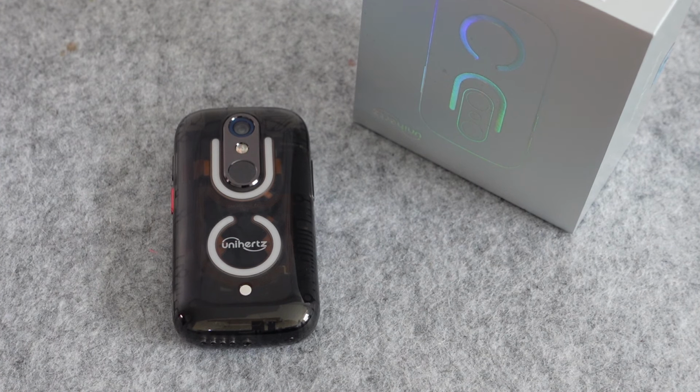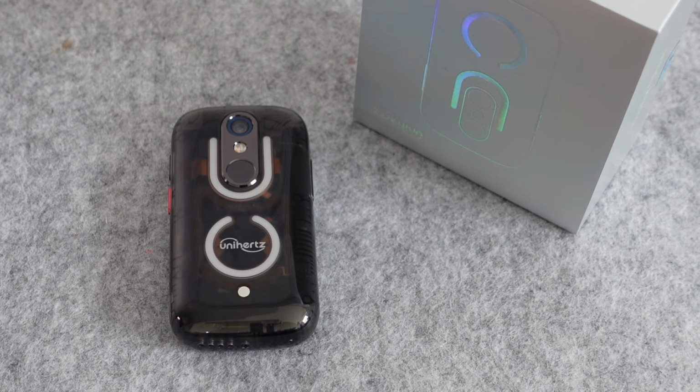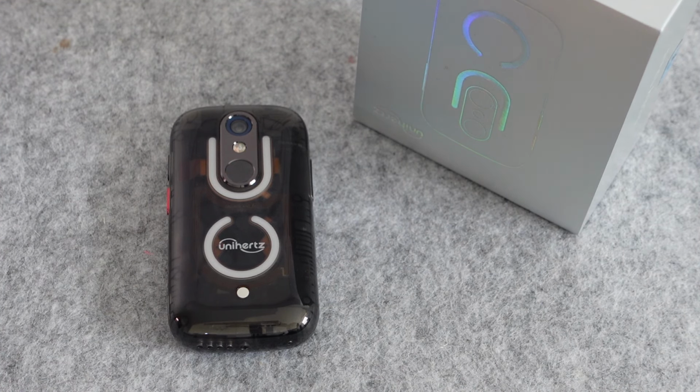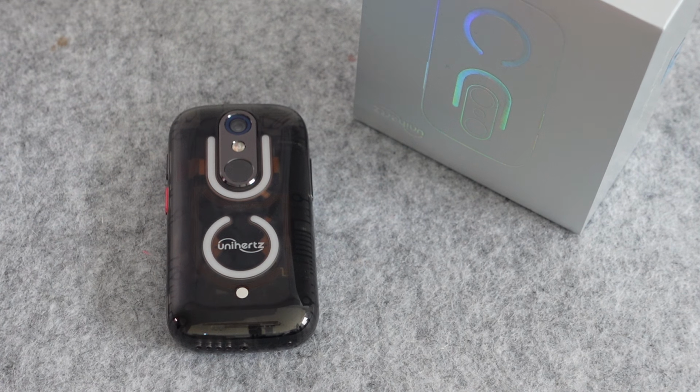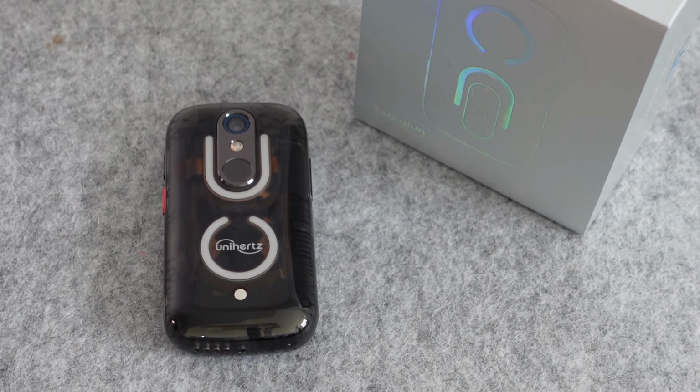Perfectly suitable as a secondary phone, maybe even as a daily driver for some. It's quite budget friendly also, so there's no harm in just trying it out. I'm a big fan now, and perhaps you will be too.